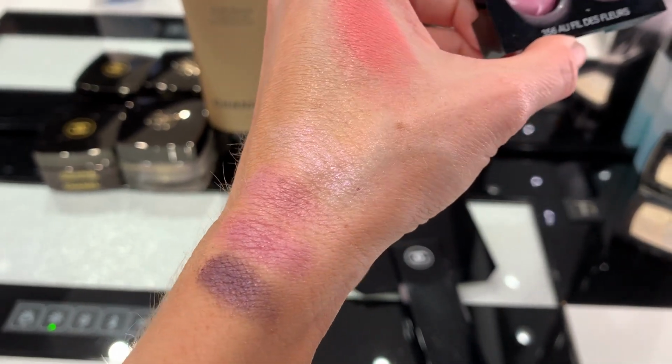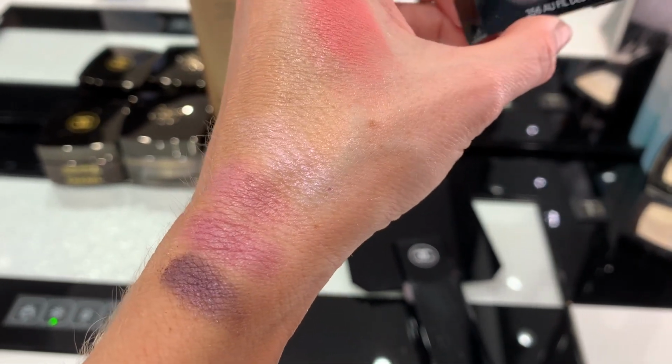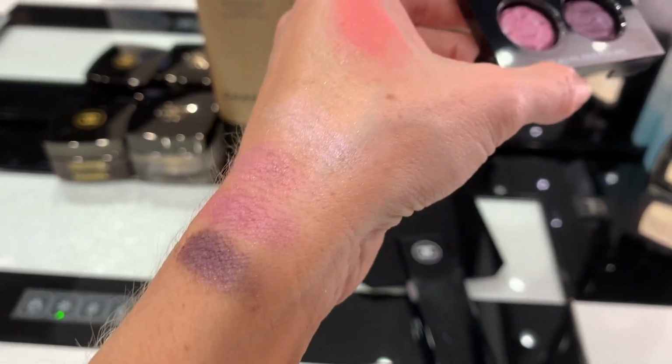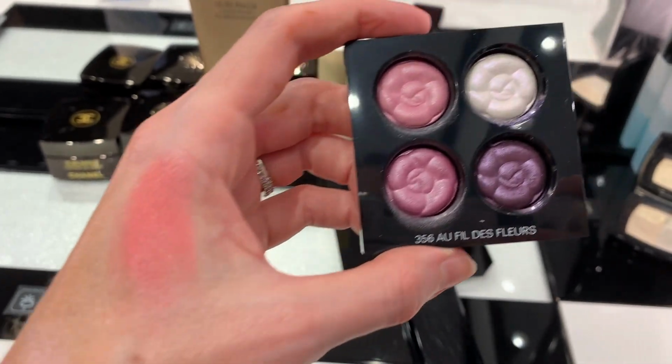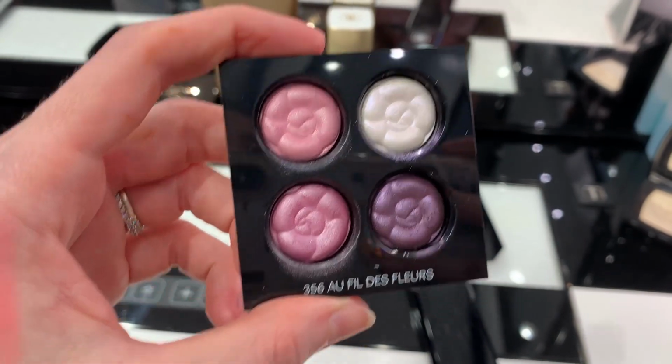The shadows in this palette are iridescent, so if you use a fluffy brush, it's going to be a very light, translucent effect. If you use your fingers, you can get a little bit more of a color payoff. That middle purple shade blew me away. I almost purchased the palette just for that shade.